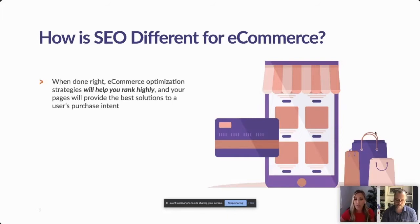So when done right, e-commerce optimizations will help you rank high, and your pages should provide the best solutions to a user's purchase intent. So if you have a storefront and you want to rank for black shoes, we want that page to be optimized for black shoes, because somebody's searching for that. It's that purchase intent is there. They want to buy it. They don't want to learn about the history of black shoes. They don't want to have a Wikipedia article that tells us what black shoes mean. They want to buy black shoes.